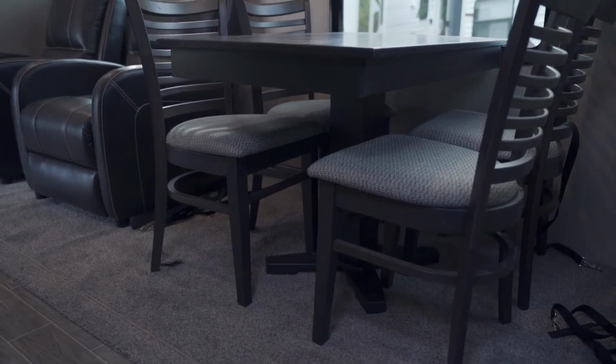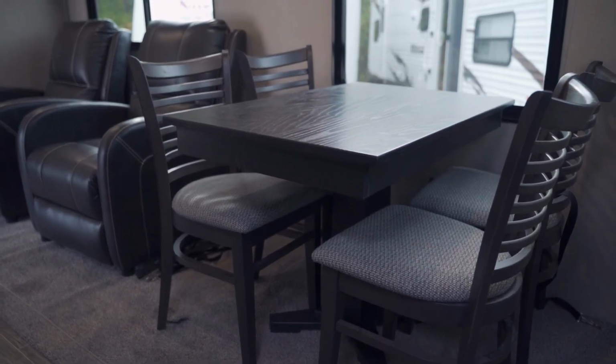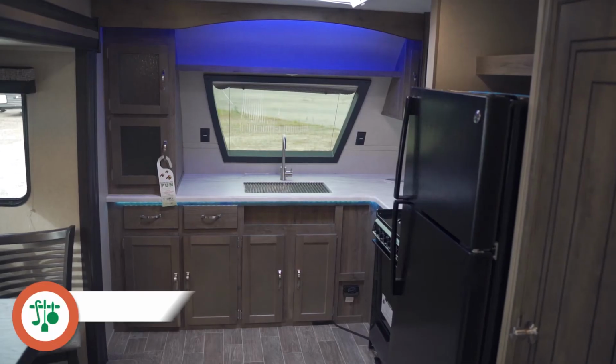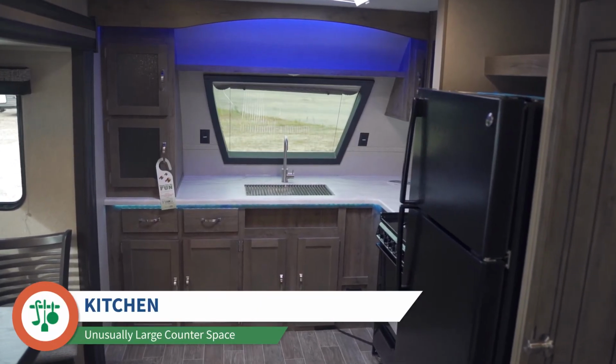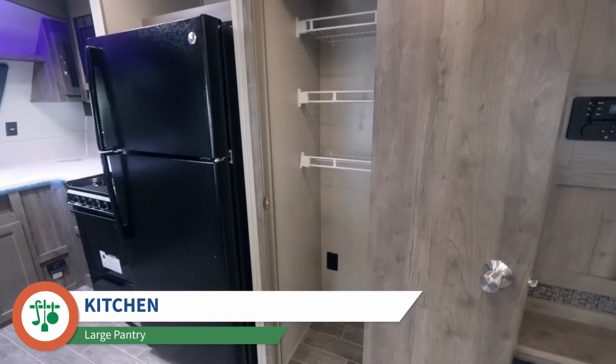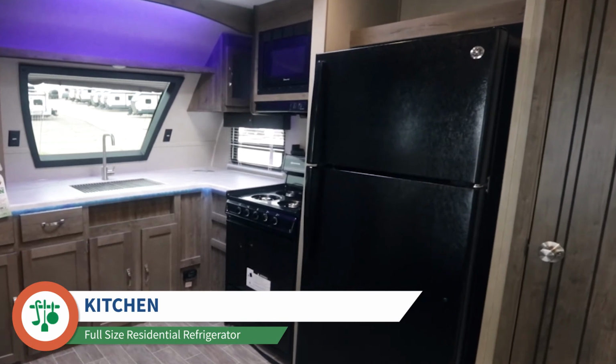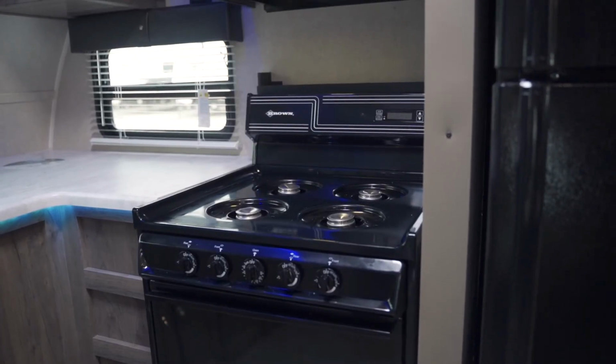Furthermore, you have a dining area with a standing table and removable chairs, making it comfortable for the entire family. In the kitchen, you have a lot of counter space, plenty of cabinets, and a pantry. Full-size residential refrigerator, 4-burner stove, microwave, and oven. You know, if you spend enough time in the Puma 31 FKRK, you may find yourself even more comfortable than you are at home.